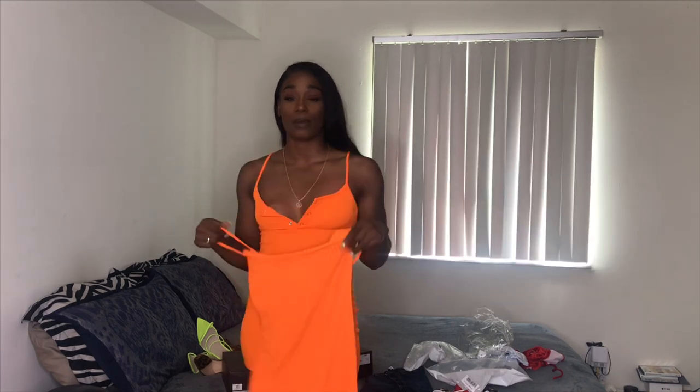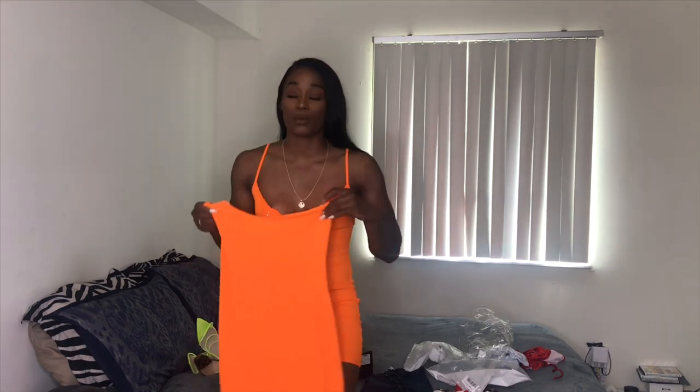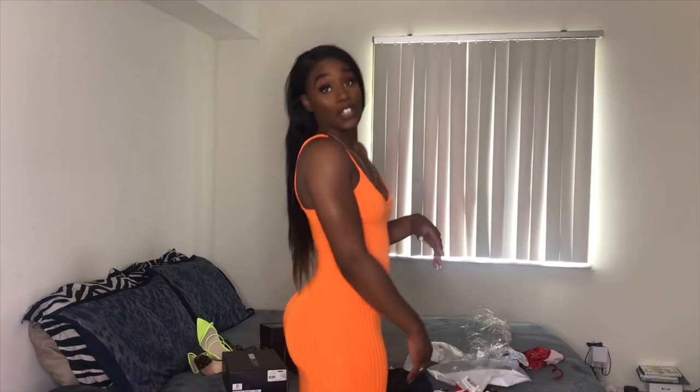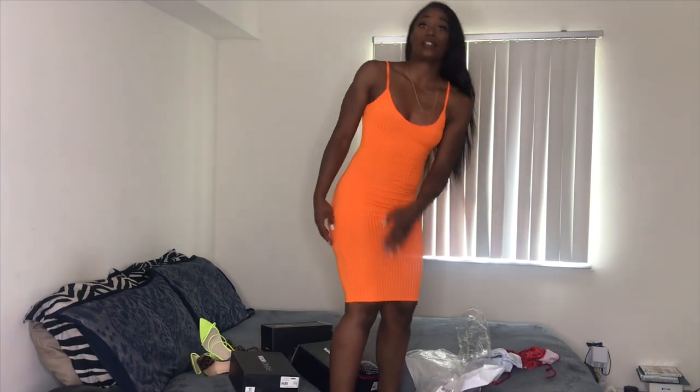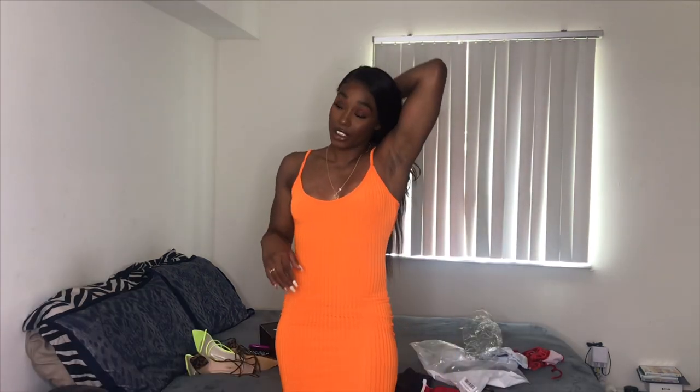But this is the next dress I'm gonna try on. And I got this dress in a size small as well. But it's a lot stretchier. Like, it's more spandex material, so it's not as bad as this dress. But I'm gonna try this dress on and then I'll be right back, guys. I love this dress. This dress is long. Like, it goes to my knees. Okay. And like I said, I got this in a size small. This dress just fits my body everywhere that I need it to. And it looks nice.